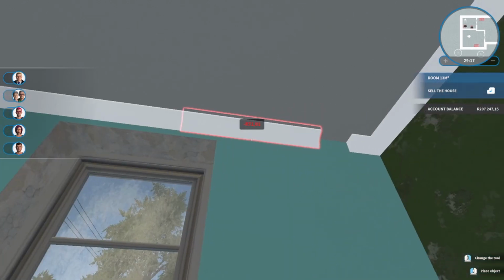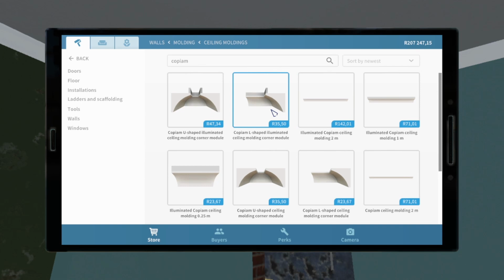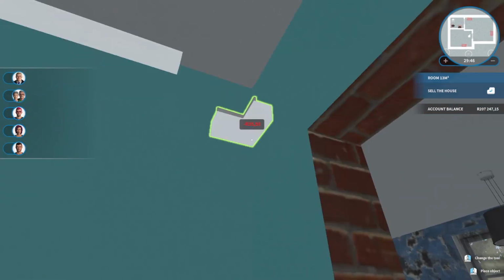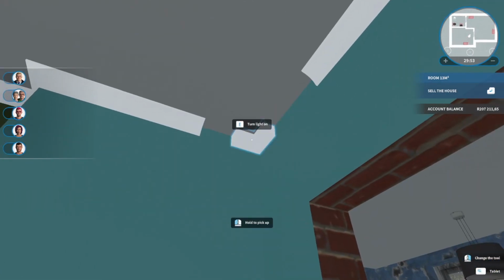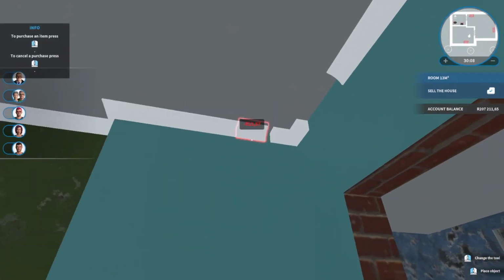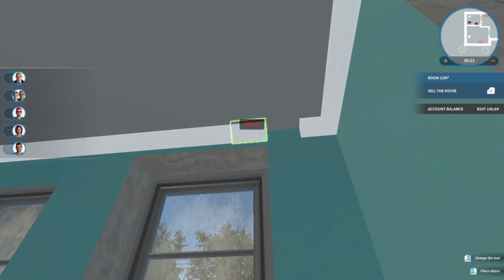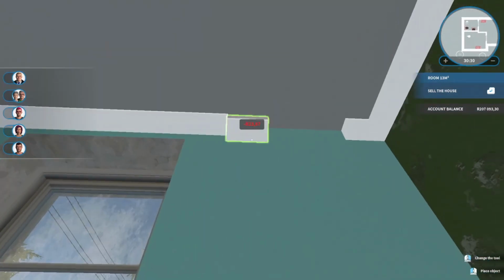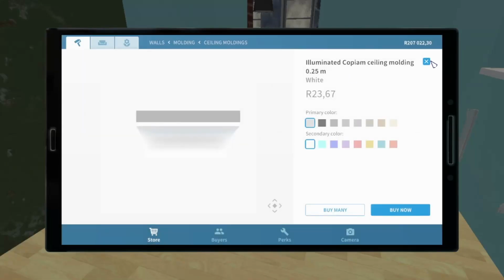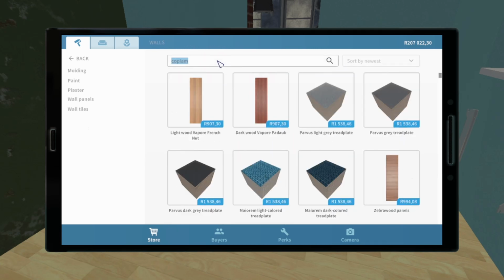So I'm placing these in. These cornices I chose are the illuminated ceiling molding corner ones. So they are illuminated. As you can see, I'm playing now with the lights. You can turn it on and off, which is quite nice. So it has like an anti-shadow in a sense, which is quite fun. Instead of the corner of the room being the darkest, which is always the case, here this illuminates the corners, making it one of the brightest parts of the room.